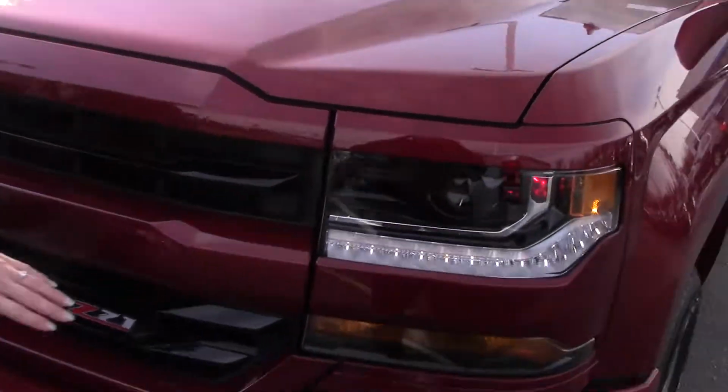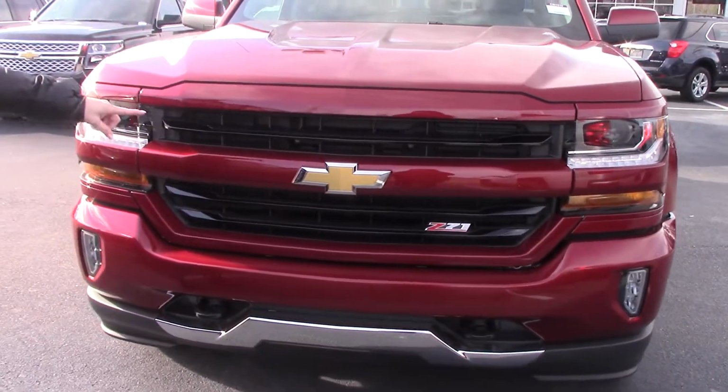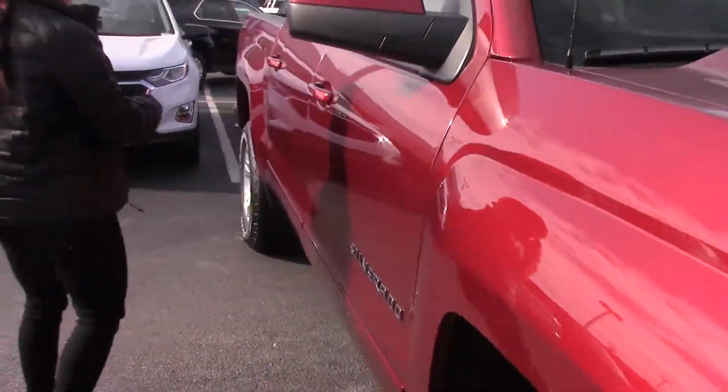Sportier hood. It's got your LED lights as well as your fog lights. You can see the Z71 right there. It's got your hooks in the front for your friends. You did not choose a Chevrolet.